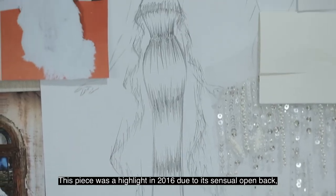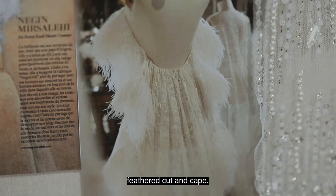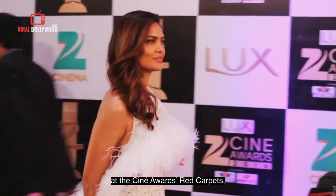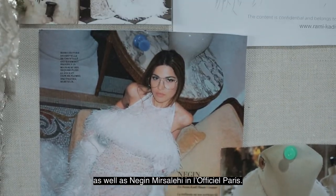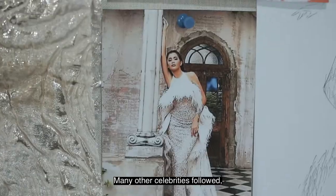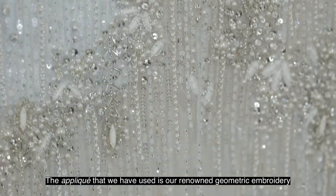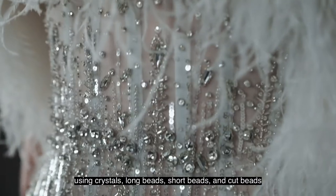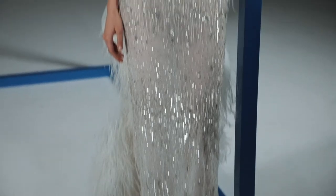This piece was a highlight in 2016 due to its sensual open back, feathered cut and cape. Right after the collection, we saw it worn by Aisha Gupta at the Cine Award red carpets, as well as Negin Mirsalehi in L'Officiel Paris. Many other celebrities followed, and it was a sign that it was a piece to have a comeback. The applique that we have used is our renowned geometric embroidery, using crystals, long beads, short beads, and cut beads, all blended in a metallic array of colors.